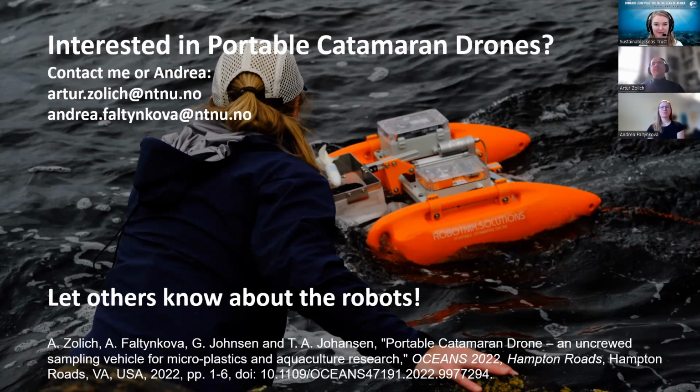Since we build these vehicles from scratch, of course using commercially available components, we have quite big control of what we do. For instance, if we get a request to navigate at higher current, we can increase the number of thrusters. Others would like to get additional sensors, so we are also planning on expanding on water quality sensors, so you collect not only the sample, but also measure the environment. We did the first trials of a vertical winch, where we take a vertical profile using a small net or using a CTD, for example.